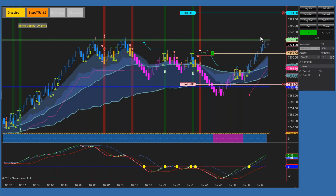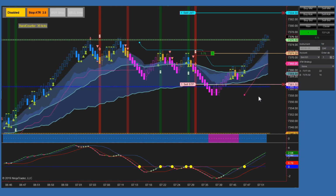We were kissing our high probability profit objective, which would be just above that resistance zone. This is normally the time I take my trade to break even, but I'm really going to try to give this trade a chance. Here we go. We got a little bit of a bounce coming now that we're going to break the highs.